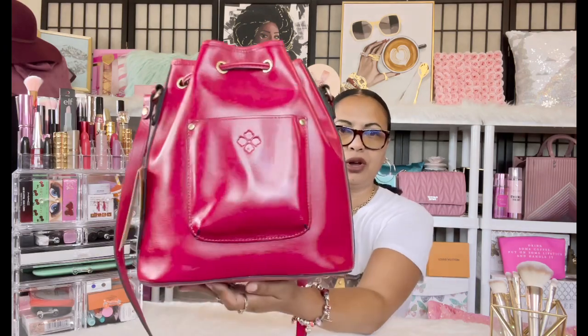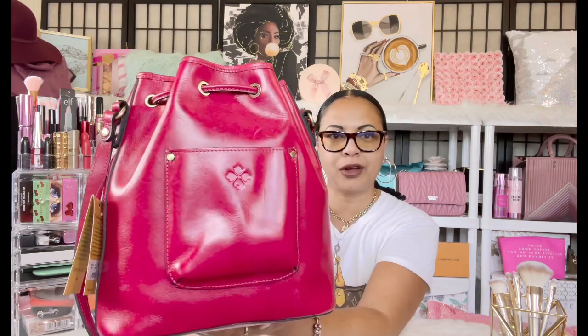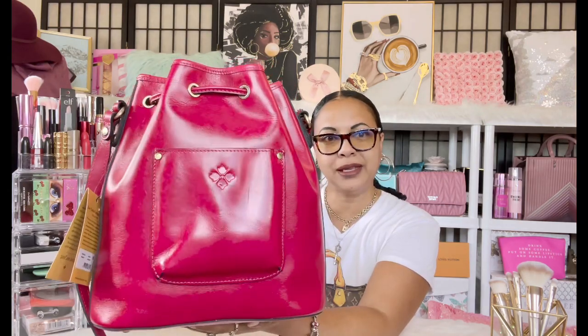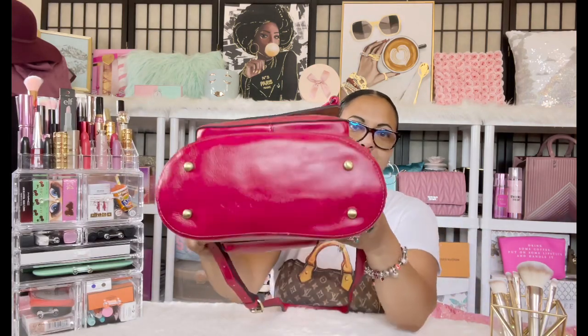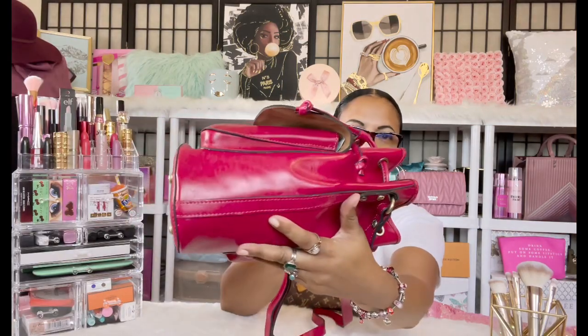And the interior is the same lining. And then it has a beautiful back pocket on the back that has the Patricia Nash logo right there. That back pocket is so deep I'll be able to put my keys and my cell phone in there when I'm not using them. And this bag does have feet at the bottom, so she does have feet at the bottom right there, and it's just a really pretty bag.